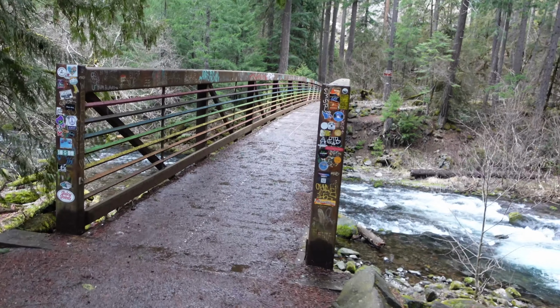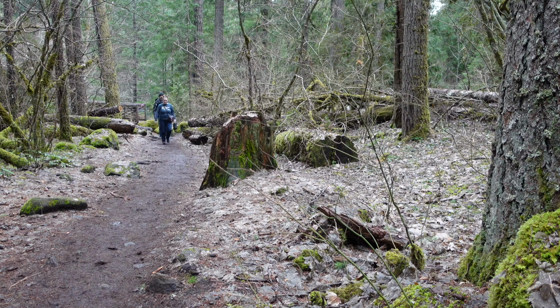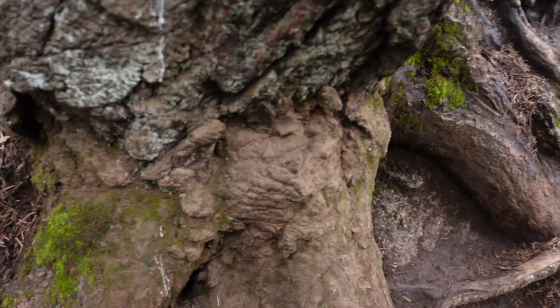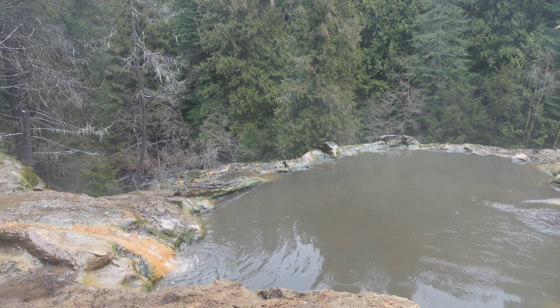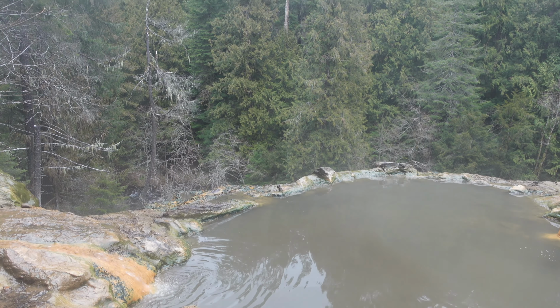Okay, we made it to the parking lot for the hot springs entrance. So that means we only have 0.4 miles left to go. So that is awesome. Okay, I guess we're gonna do this. Yikes. It's like straight up. Isn't that cool? Yep.